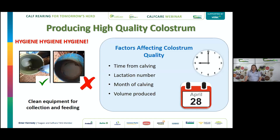So for example, if you have a cow and she calves at 8 o'clock at night and isn't milked again until 8 o'clock the next morning, the quality of her colostrum will be a lot lower than if, say, for example, she calved at 5 o'clock in the morning and was milked again at eight.